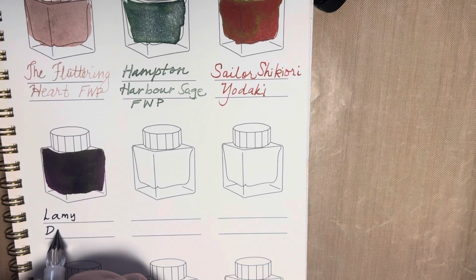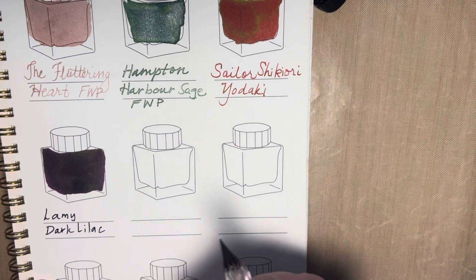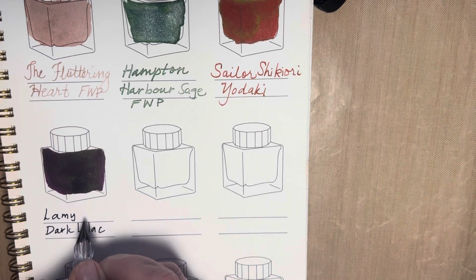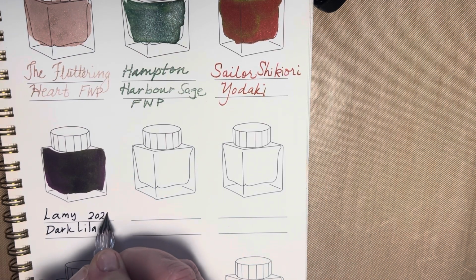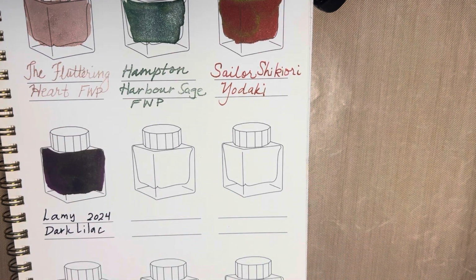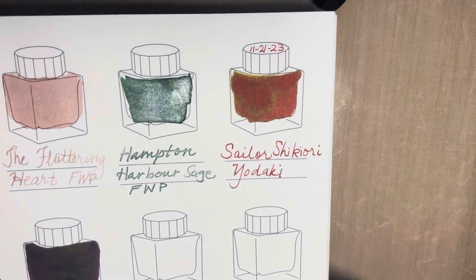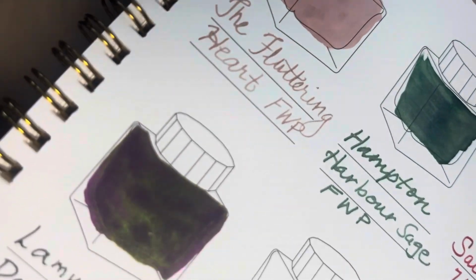This is Dark Lilac. And all the rage has been about the 2016 edition. So I do want to make sure that I put 2024 because apparently it's not the same recipe. And I do not own or have I experienced the 2016 edition to compare to, but I just got it simply for its beauty. I'm going to bring this up a little bit in the light.